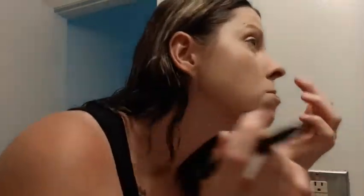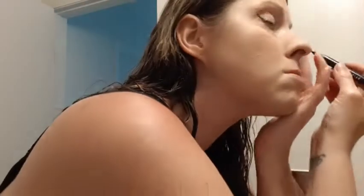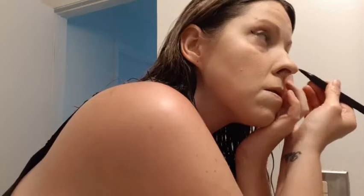Now we're gonna try some eyeliner. I want my hair to dry better, so I'm gonna straighten it. It's like dark brown, totally. I mean, that's not bad. Total fail. Why is makeup so hard?